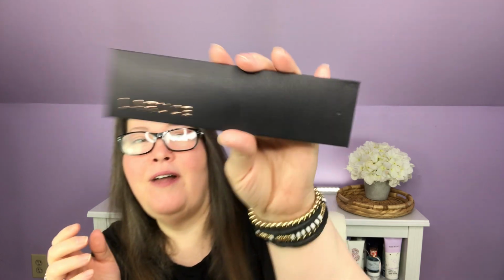Next out, we have a RWPP Beauty. Let's open it and see what I got. We went through a phase there where we got a lot of RWPP brushes. We've been getting less lately. So this looks like a blending and an angled shading.